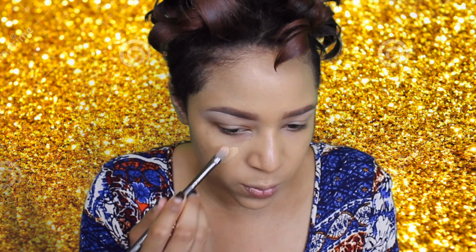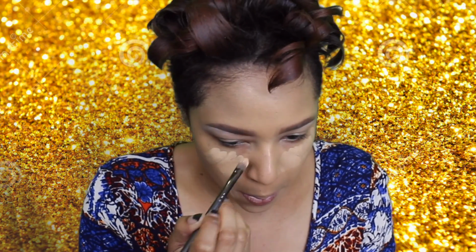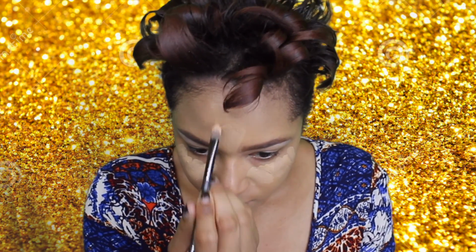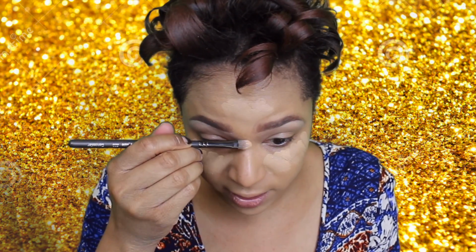I got a neutral color just because even though I highlight and contour all the time, everybody is not always about that highlight and contour life, and you just want a regular one. Even though this is a bit highlighted, I didn't go as bright as I normally go, but the concealer so far I actually like better than the actual foundation.